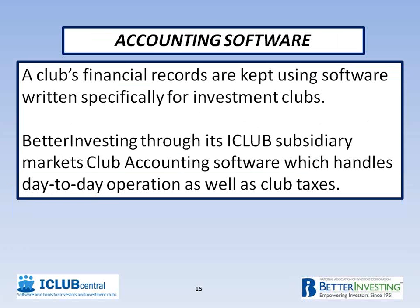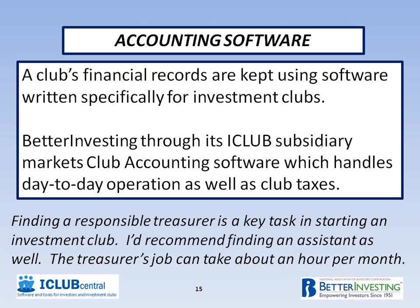We must understand that there's software that can help the treasurer. And again, I want to emphasize how important this role of treasurer is going to be. Our software keeps the financial records for a club. Our software helps the club prepare the tax forms that have to be filed with the federal government. It helps prepare the tax forms that get passed out to each individual partner, and it helps keep track of the day-to-day operations, the capital contributions, the dividends, the stocks that are bought and sold. All of those things go through the accounting software, and that software is handled by our subsidiary, iClub. You can go to iClub.com, and we'll have some of these URLs for you later on in the presentation. But the software is available. It's tried and true. It's been tested for years, and clubs all over the country find that using the software makes the treasurer's job fairly simple.